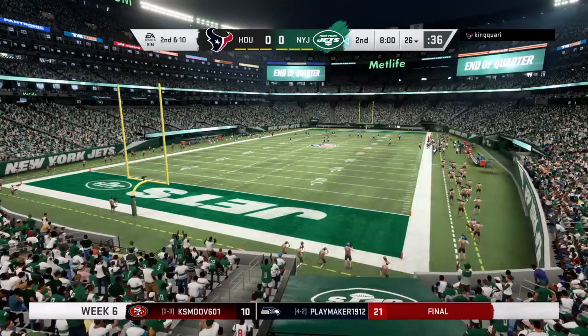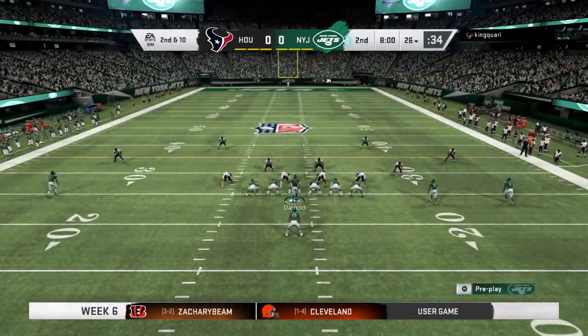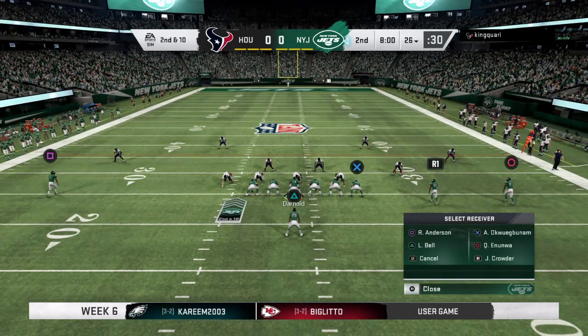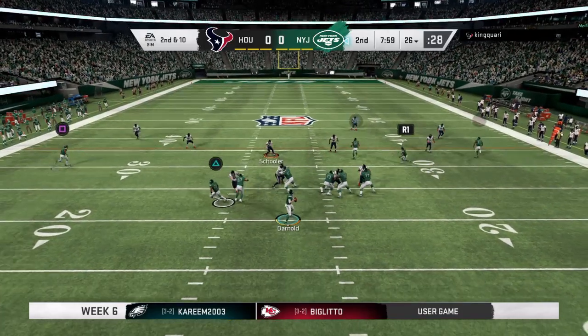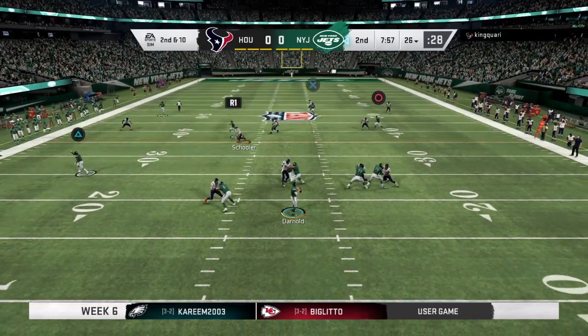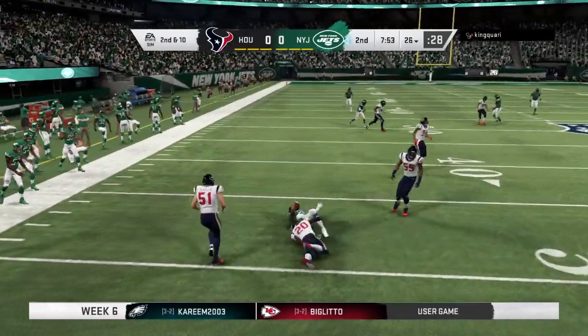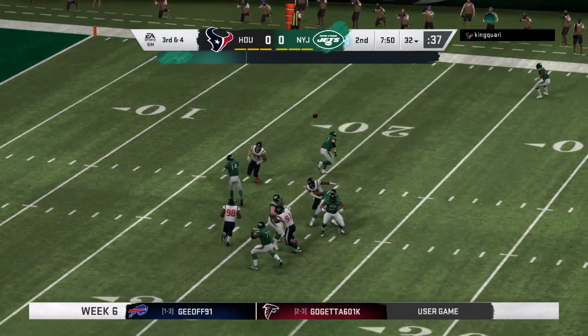No score after 1 on EA Sports. Once again, they'll come up on the 26-yard line, 2nd and 10. To throw is Darnold. That's complete. It's Bell. It'll be a gain of 6, and that's going to lead to a 3rd down.